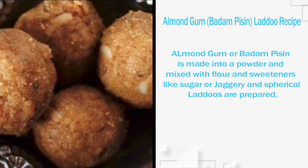So friends, let's cook almond gum laddu. Make almond gum powder and mix with flour and sweeteners like sugar or jaggery, and spherical laddus are prepared.